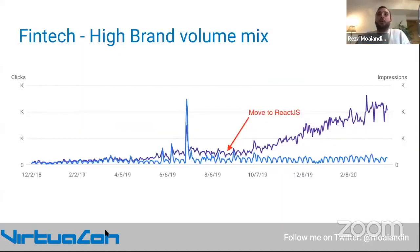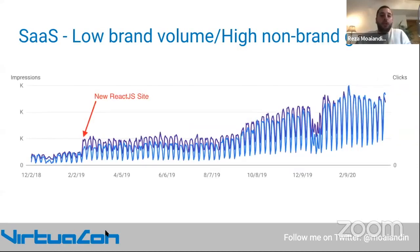So here is an example of a fintech client, and they have a very, very high brand volume. You're looking at hundreds of thousands of searches, and we can see where they have moved on to React.js and the impressions going up from there. And I also have another client here, a SaaS client of ours, and they went on to a React site back in February, and straight away they started growing, and they have not seen any issues. I think the graph speaks for itself. There is not much to say that it doesn't work.